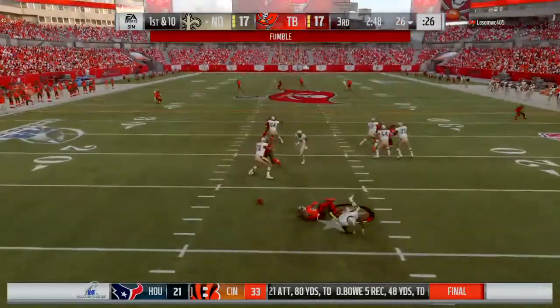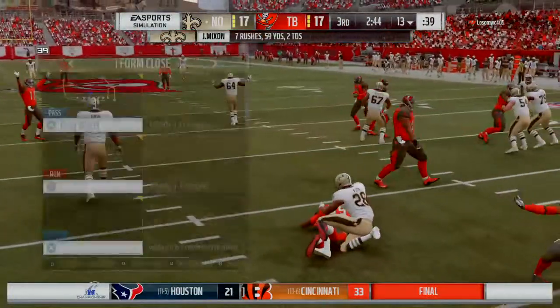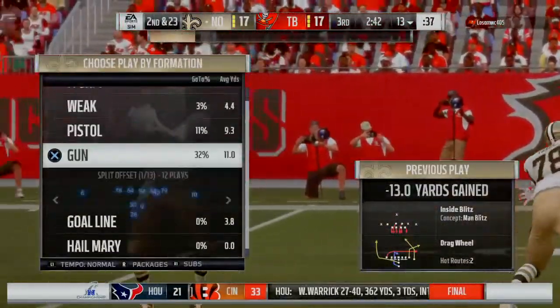Throw the ball away. See, that's bad, bro. What the fuck? Throw the ball away, man.